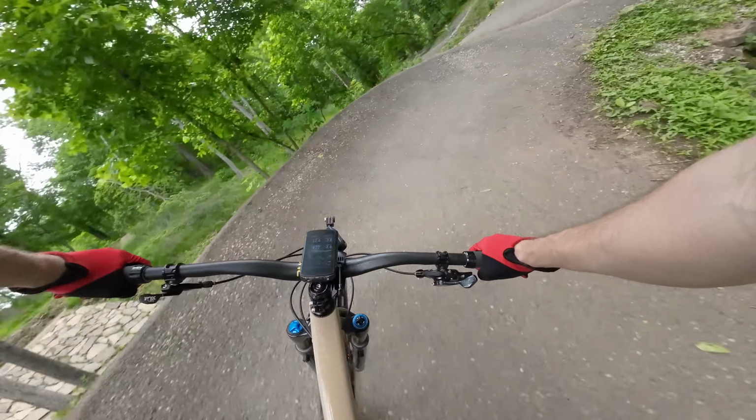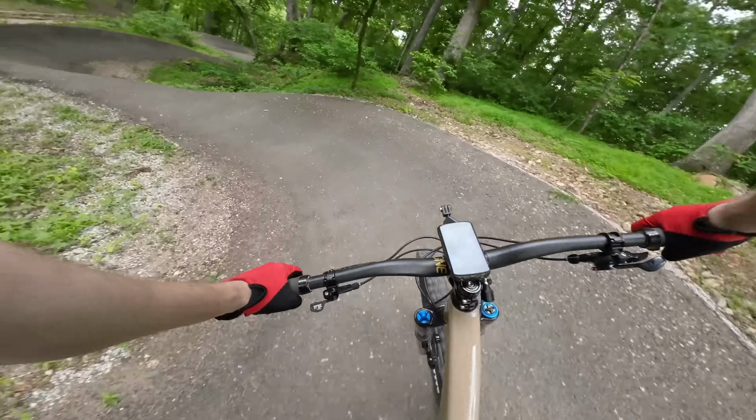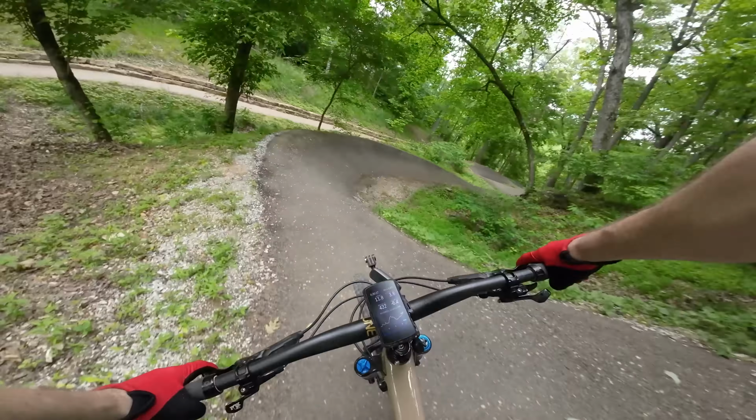There's actually a gap right here. No desire to hit that. Yeah, it's really tight for these modern mountain bikes. But right next to this is actually another work of art. It's called Masterpiece. You get it? Like art.